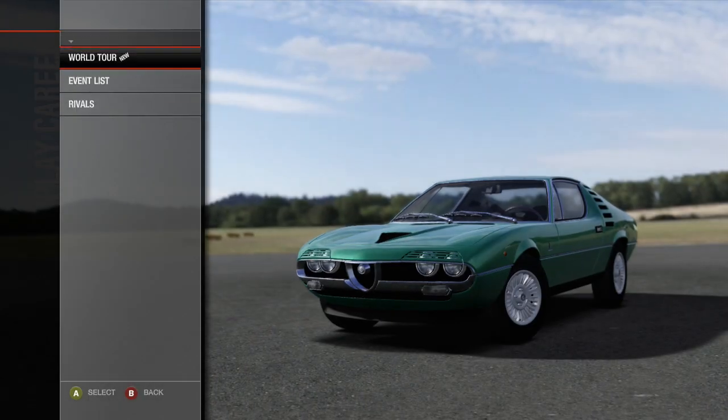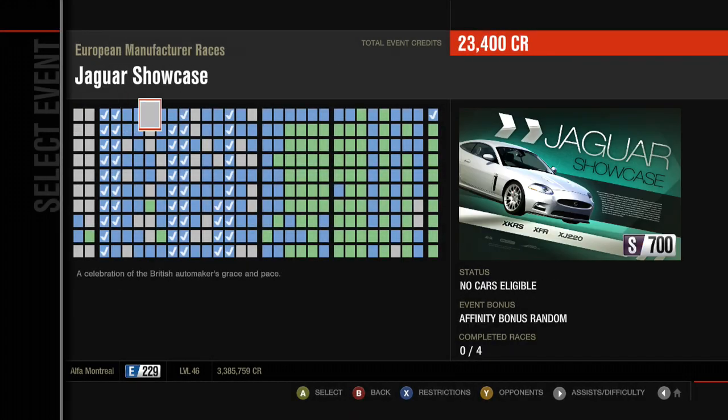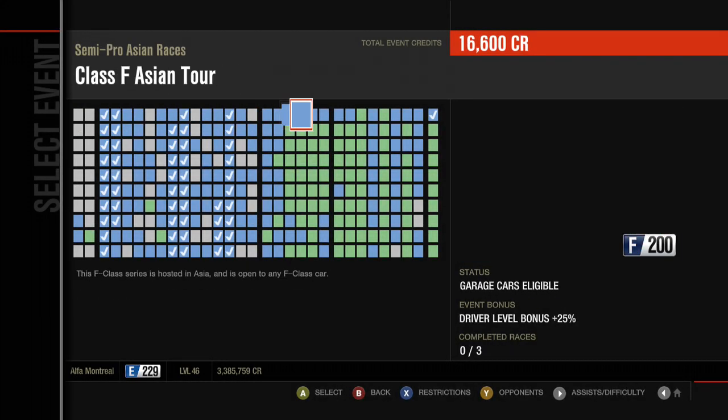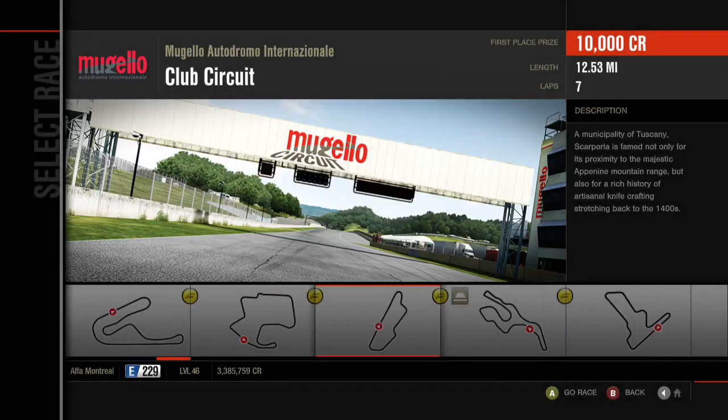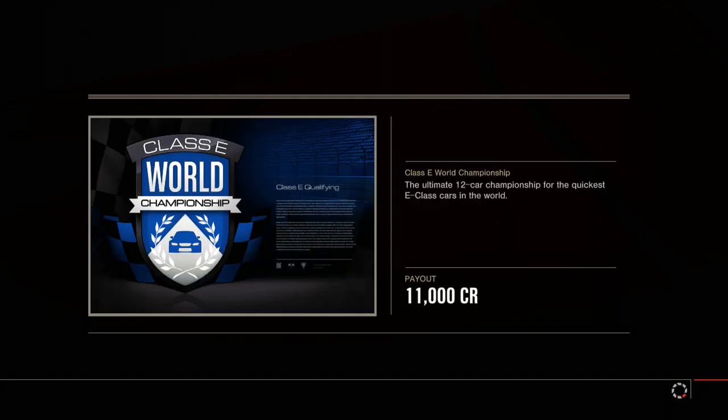No, it has 2.6 litres. Inline 6, V6, engine for a... Class E World Championship. Twin Ring East Motegi Circuit Place Race. Yes, it's a V8. Is it? Whoa. Is it a very tiny V8? Yes.